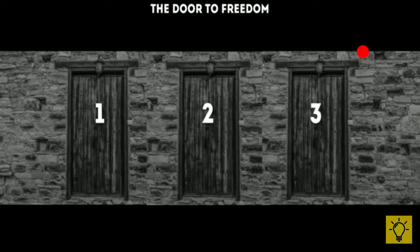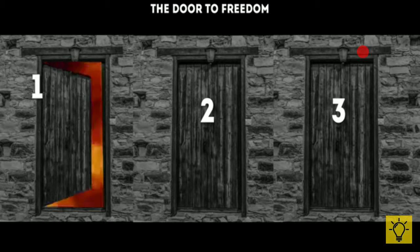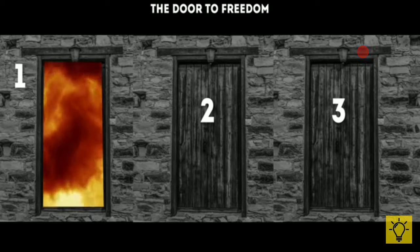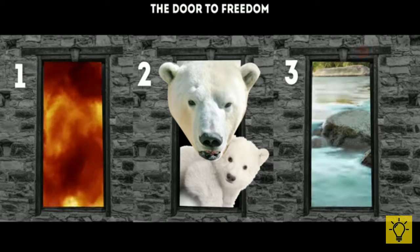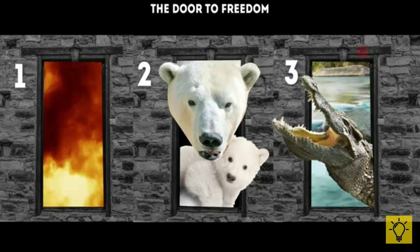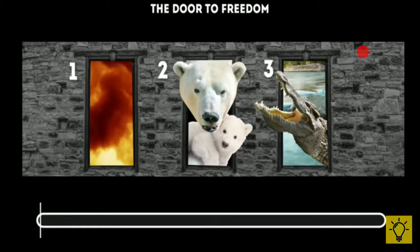There are 3 doors, surprise, surprise, leading out of the cell. But the first reveals a 20-foot wall of fire. The second leads to a polar bear with her cub. And behind the third one, there's of course a lake full of hungry crocodiles. You have 15 seconds to decide which door will set you free.